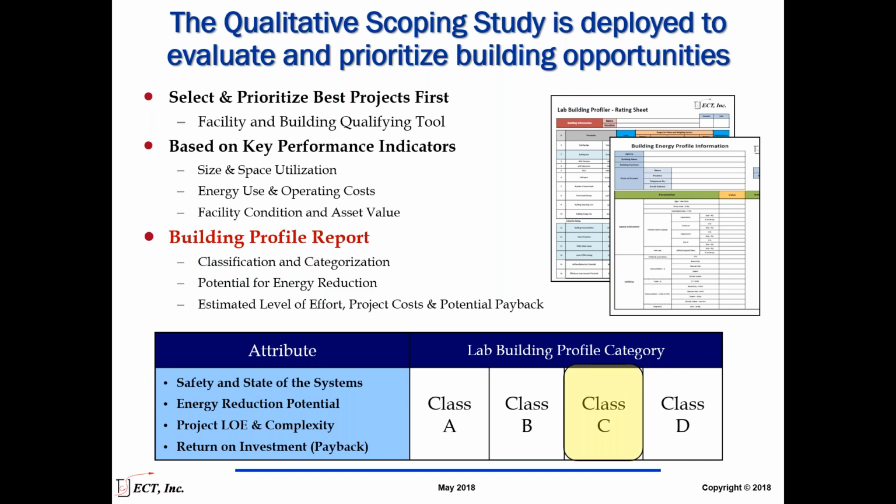Conversely, you may have a newer building or a simpler building that might classify as an A or a B, that may have tremendous opportunities for energy reduction, but the investment is going to be considerably less. The time frame for execution is going to be less. And so we like to start with those buildings where we can build our team, gain success, and then utilize those benefits to approach the other buildings.